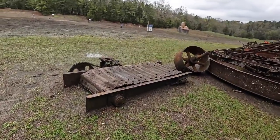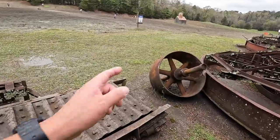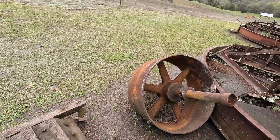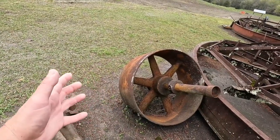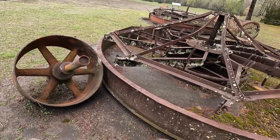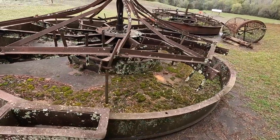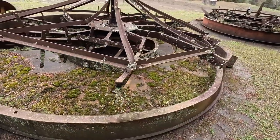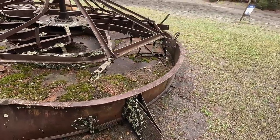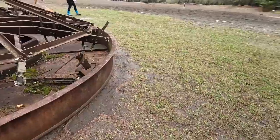Yeah, so this must be some of the old equipment that the mine used. That is a big flat belt pulley right there. That is impressive. This probably would have been one of the more main drive pulleys. Oh, there's little puppy prints right here. Cute. We got a frog living over in this one here.